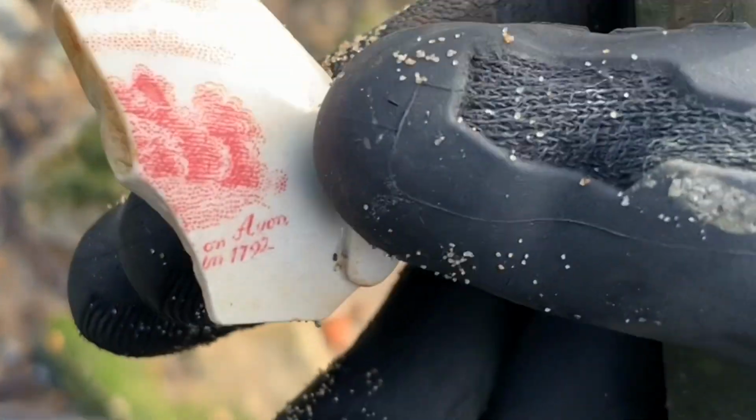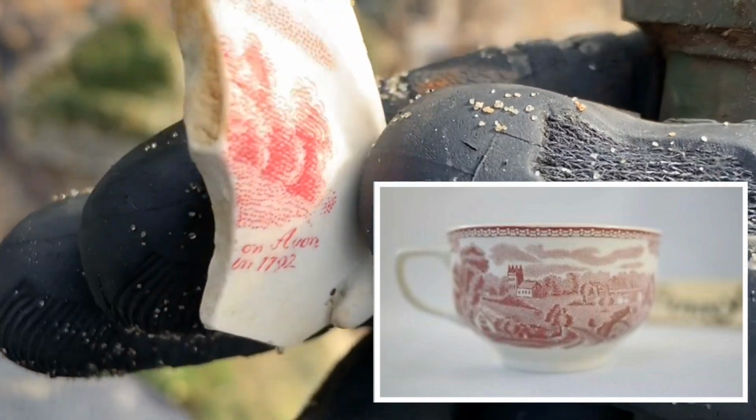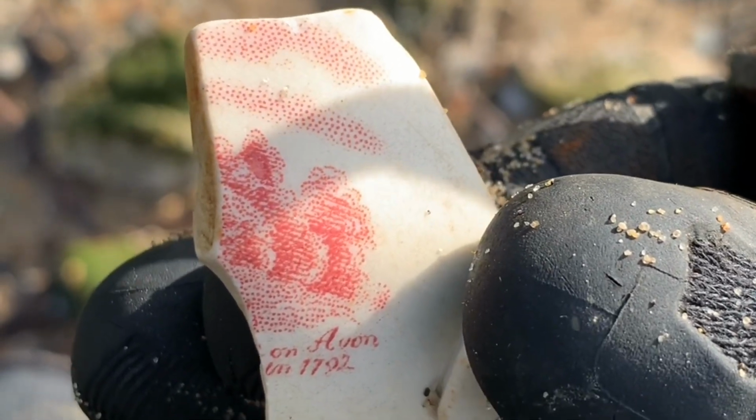Found this beautiful little piece of pottery. It says something on Avon, 1792. Probably not that old. It's maybe a commemorative piece, but it's pretty cool.